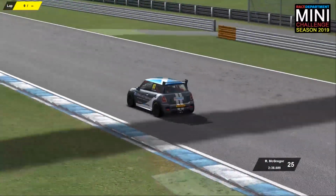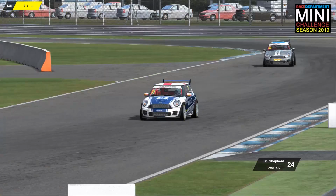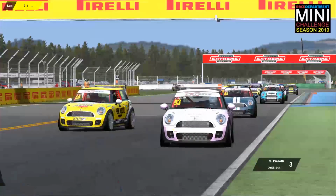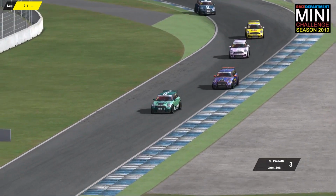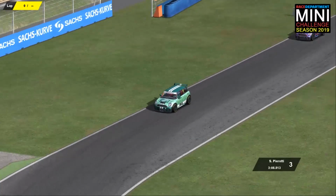But why? Chris Shepherd's obviously missed the starting grid, and that's not good. Because not only is he going to be last, he was originally going to be in 22nd position. He's now in 23rd position. He's also going to be about a sector behind everyone else at the start of this race. Yeah, and the reason the positions on the graphics are slightly out is because it thinks Joseph and I are racing, and we're not because we're in the commentary box.